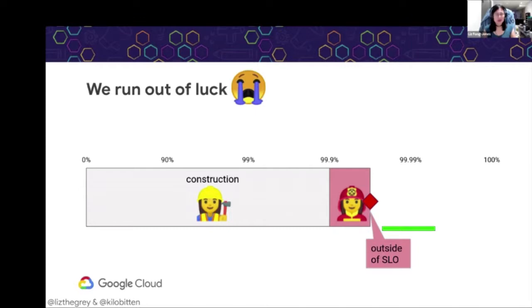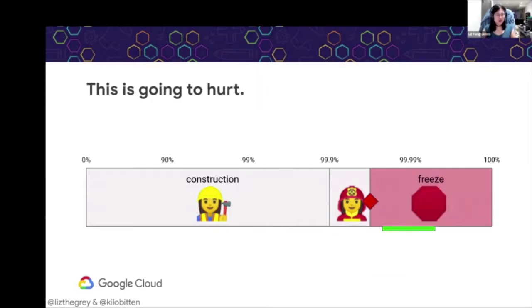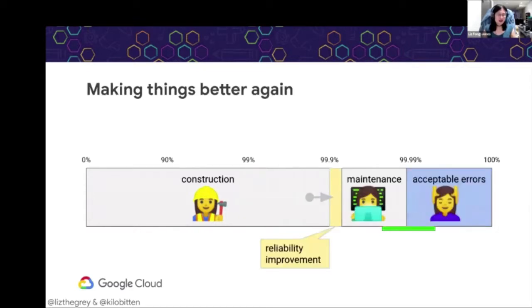In that case, we need to really stop and reprioritize things according to those error budget policies that we talked about earlier. So we might, for instance, choose to do a feature freeze and spend time working on constructively improving the reliability and the design of our service. So that ideally in the next month, we've made the reliability improvement, and with a normal amount of work rather than heroism, we're able to achieve the acceptable number of errors, or even have a little bit of room for experimentation left over.